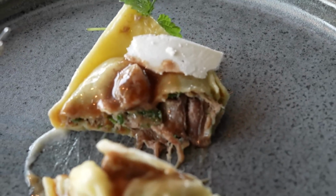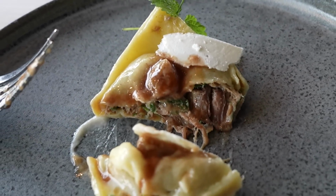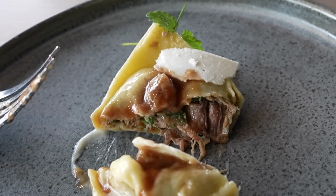I'm excited about the brisket. Let me get a shot of the inside of it. Oh, I'm not even showing myself. Let me get a shot of the inside of it. This is brisket and ricotta tortelloni. Oh. That is so good. That is smoky and creamy and... Oh, man. Whew.